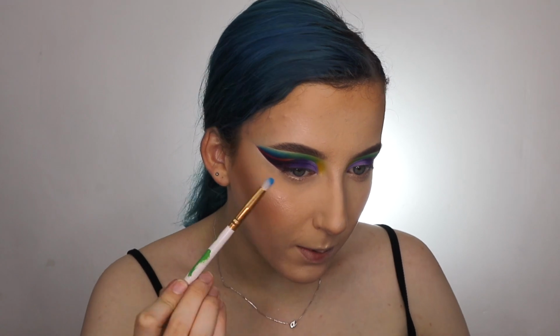So I'm going to go and do my lower lash line now. I'm just going to go in with the lighter shades first, and then maybe deepen them after.